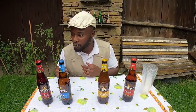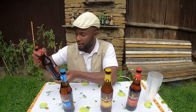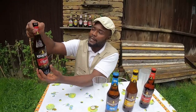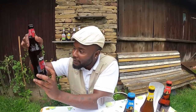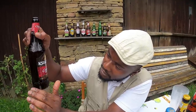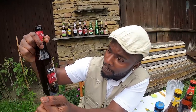So I'm going to try this one first. 4.1% volume, that's not that strong. And it's a cherry ale. It looks red. Right. This looks like a bottle of royalty, a royal beer. Actually, this looks like a castle. I can see like a bridge here, some buildings. Wonder if this is like a castle somewhere in Poland, or where this beer is originally from.